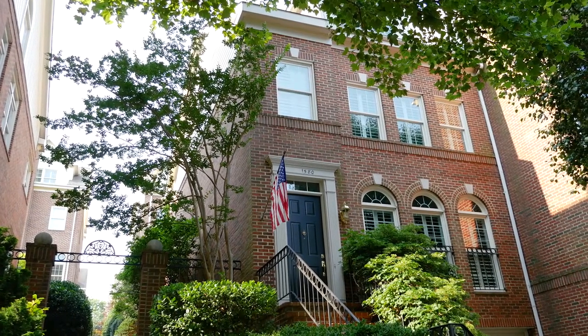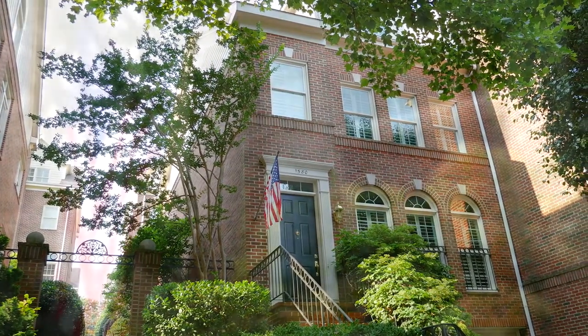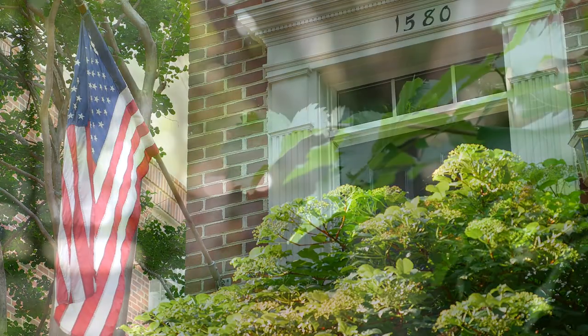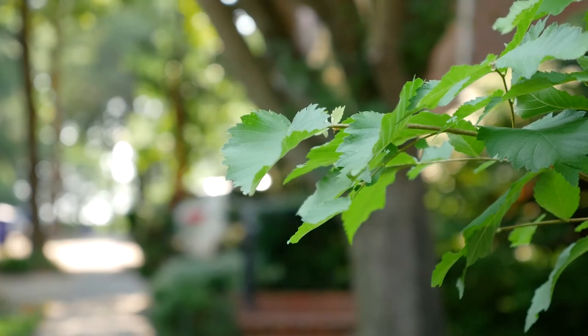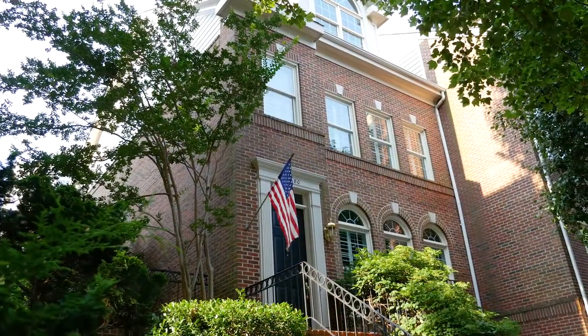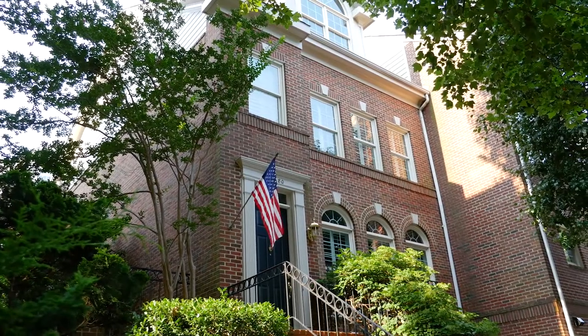Today, we're gonna be walking through one of our most luxurious listings in Rosslyn, Virginia. Rosslyn is connected to the Georgetown corridor and is at the northernmost tip of Arlington. The unit that we're gonna go see today is a 4-bedroom, 3.5-bath, 3,700 square foot unit.